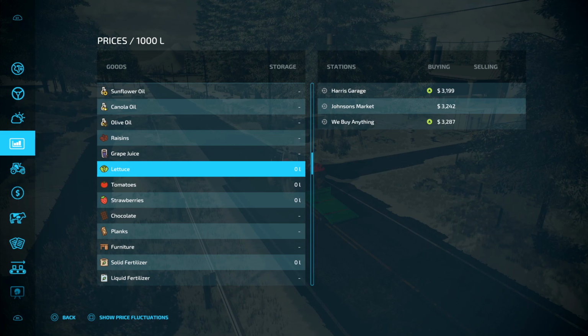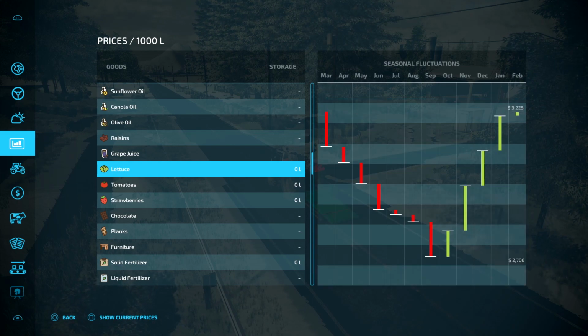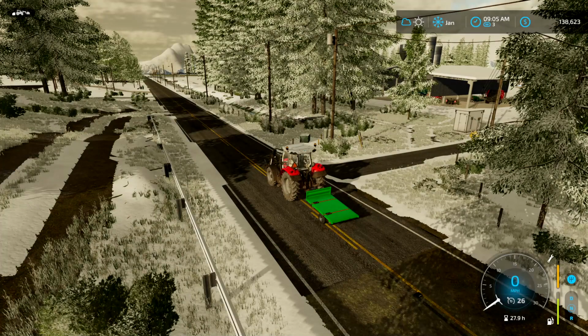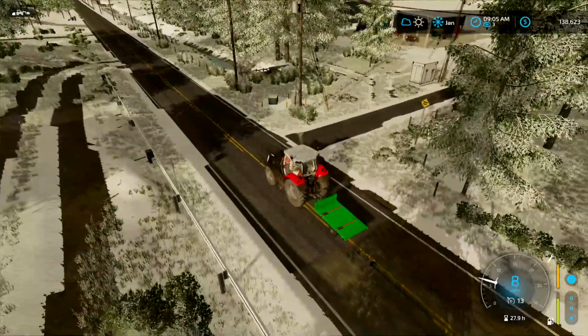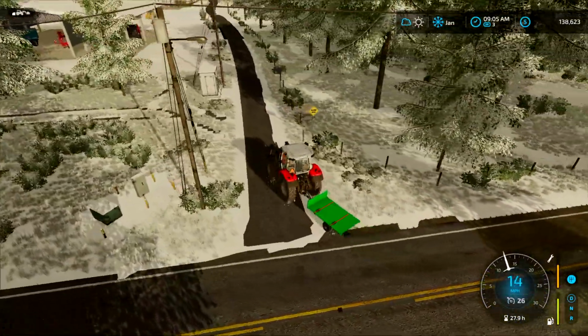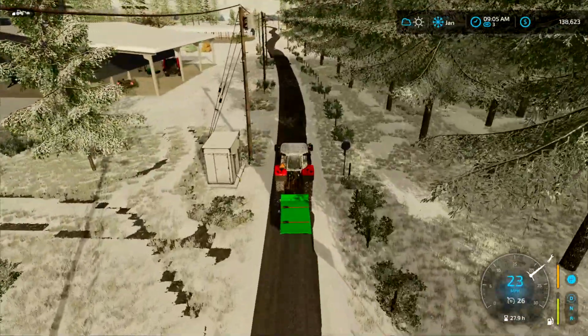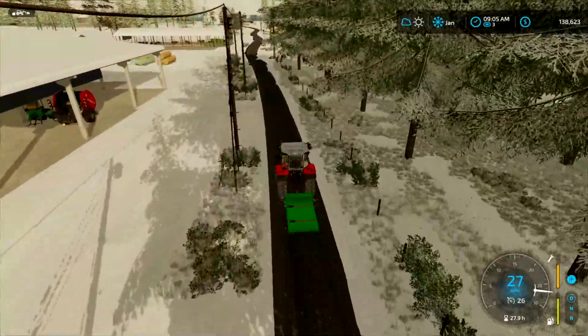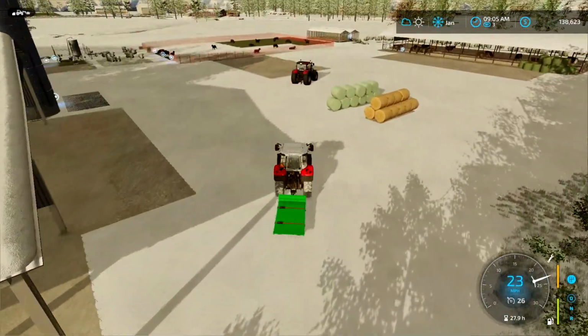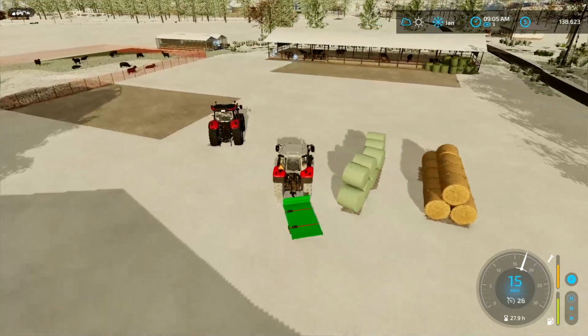We are 3287 and 3225 is top. All right, so we buy anything, we are going to have some money. Let's get in here, grab our big trailer. Oh man, what am I gonna do with all of this lettuce? All I have is this little bitty trailer. I think we might be renting ourselves a trailer.